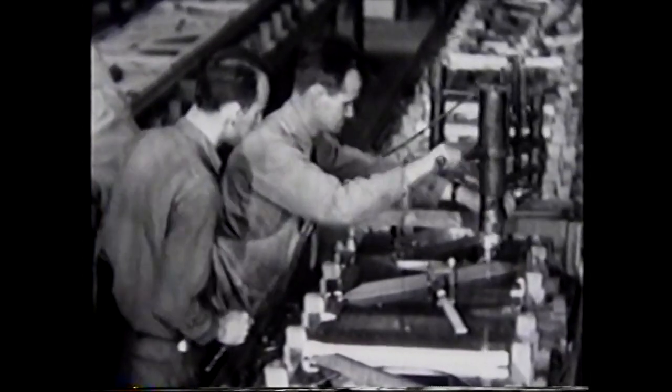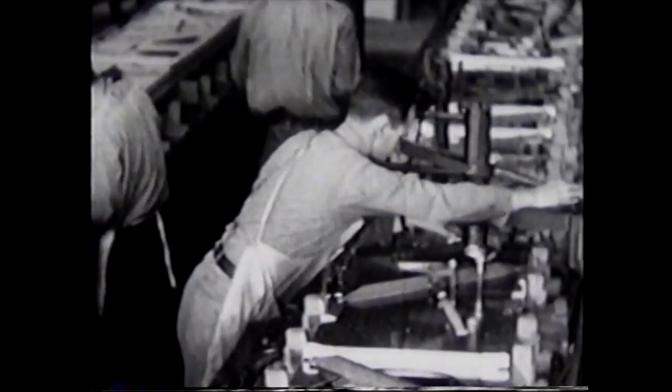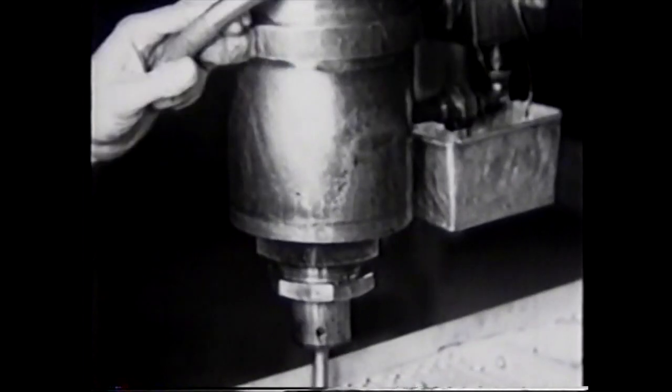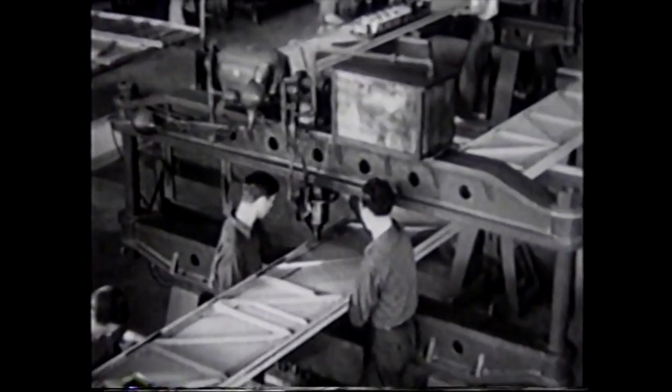Before riveting, the spar is disassembled and sent to the paint department to be anodized and primed. Upon its return, it is reassembled. Screws are used to hold the assembly together temporarily while the rivets are inserted and driven. Cleaned, painted, and riveted, the spars are now complete.